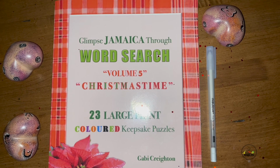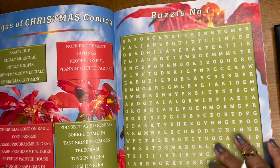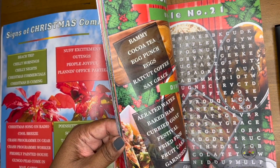Today I will be solving a puzzle from volume 5 of the Glimpse Jamaica Through Word Search puzzle book collection. This book is a keepsake in large print, and it has 23 colored puzzles which are about Christmas time in Jamaica. So let me invite you guys to just chill out with me for the next half an hour or so, and let's solve a puzzle together.